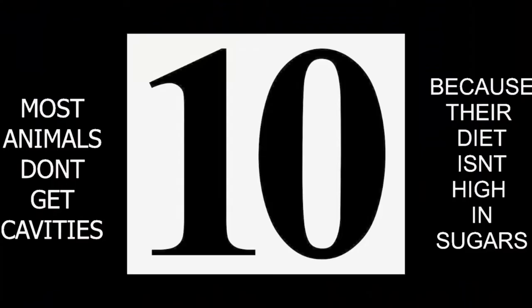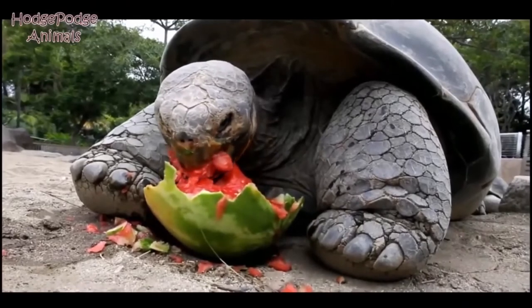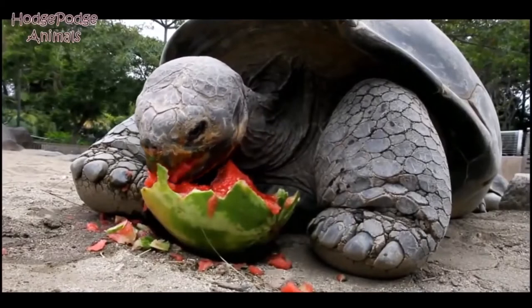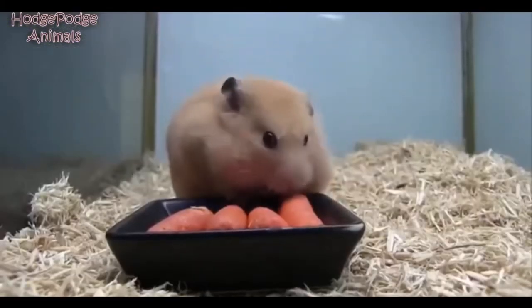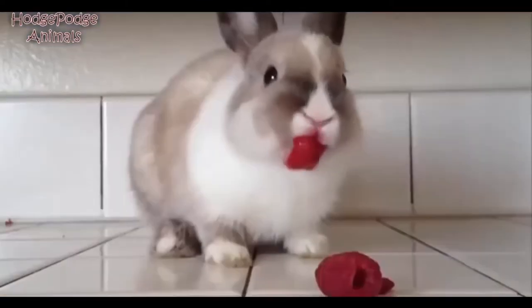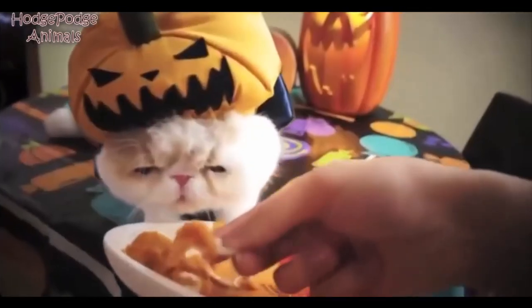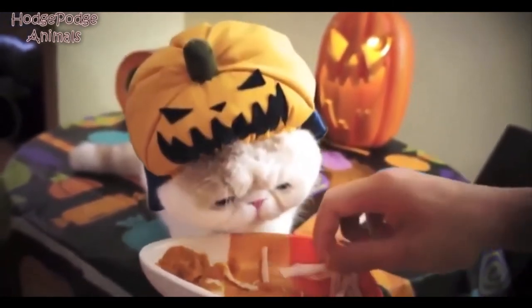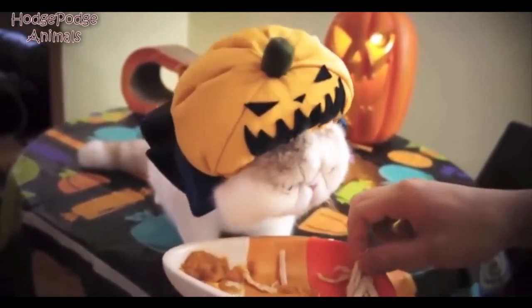The 10th one. Most animals don't get cavities because their diets aren't high in sugar. They also chew on harder and rougher materials than we do, such as bone, bark, tree, or the raw vegetables. It is a good thing that these help to keep their teeth clean. However, domesticated animals can develop cavities if they eat a lot of sugar. So a dentist would suggest keeping your pet's consumption of sweets and human food to a minimum limit.